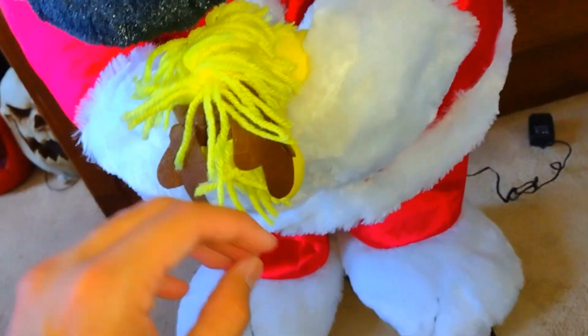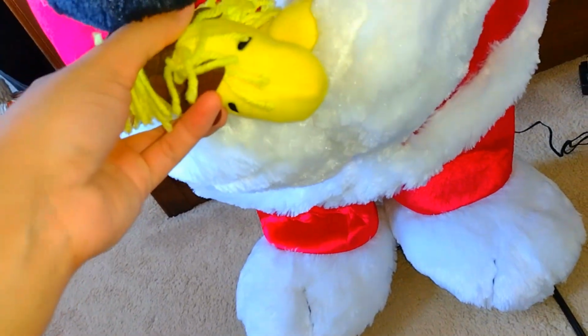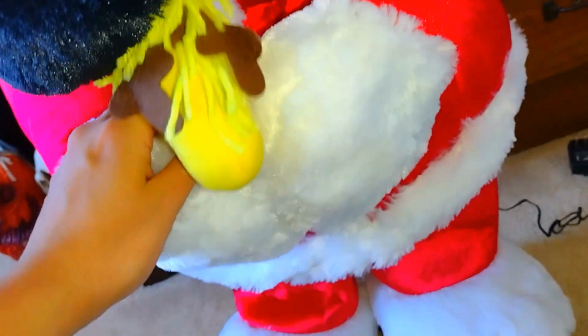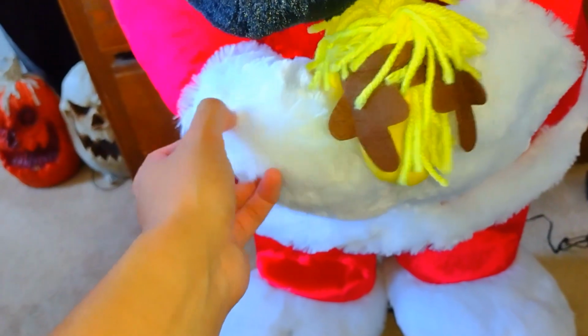And not to mention, he also has Woodstock in his hands, which I just thought was absolutely adorable. Woodstock is plush as well. He's obviously, you know, tied into the hands. And the paws of Snoopy are also very, very soft. I really love that as well. And then he also has a little belt. I don't know if you can see that well, but the belt is just a yellow fabric, and actually it's bent upward. There we go.